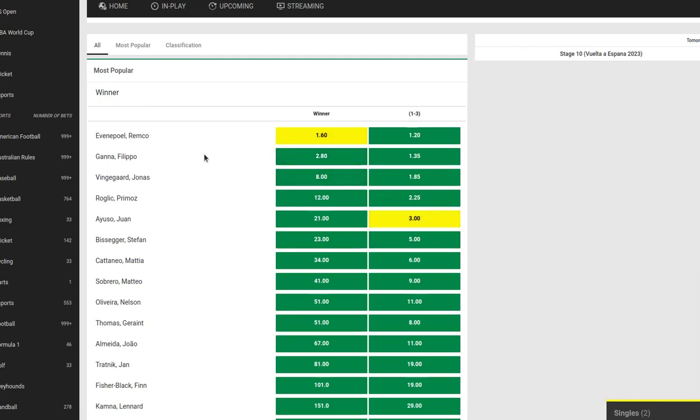Ganna, like I said, he was amazing in the World Championships, but in the Grand Tours it just looks like he lost a bit of touch. This kind of stage, 26 kilometers, should obviously suit him, because he's great at the track and at those shorter distances, but I don't see him beating Remco here. And Ayuso, maybe he can beat one of the Jumbo guys and Ganna and sneak into the top 3.